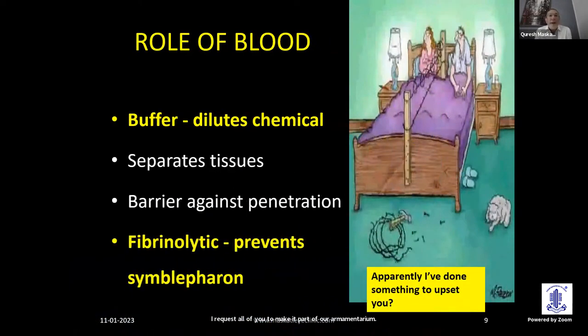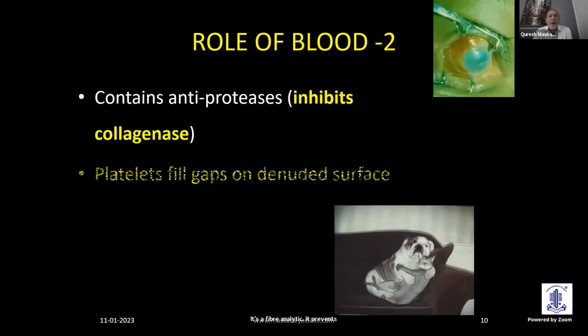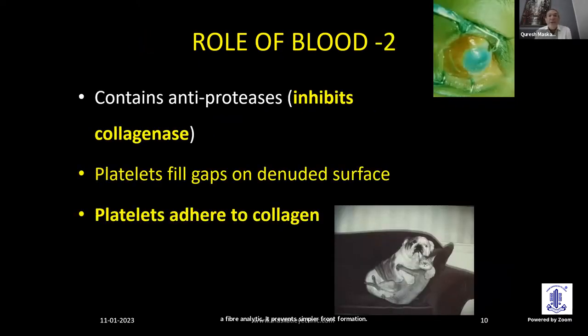Why am I talking about blood? Blood is a buffer. It dilutes the chemicals. It separates tissues. It's a fibrinolytic. It prevents symblepharon formation. So it has multiple uses. It contains anti-proteases, which inhibit collagenase. As you know, the young collagen, which the surface is trying to repair and form, is broken down by collagenase. So if you have anti-proteases and anti-collagenase, it will destroy the collagenase and help the collagen to grow.